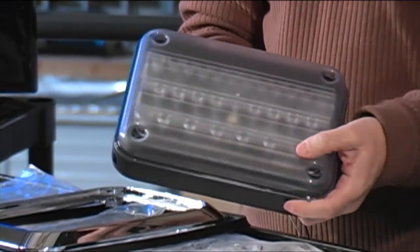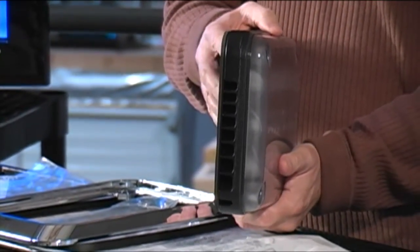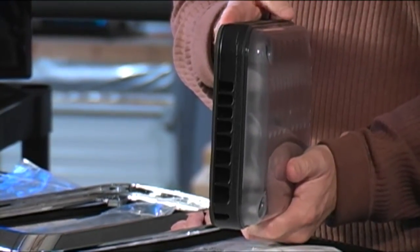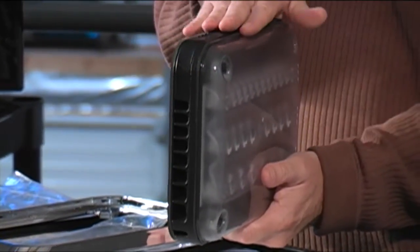Another thing, too, is I'm going to turn it sideways here. Again, we'll point towards camera, too. You can see here that the width of the unit really is nice and tight. So it's a nice sandwich, if I can use that word, of a light. So when you mount this on the bodywork, you're going to have very little protrusion of the light itself.